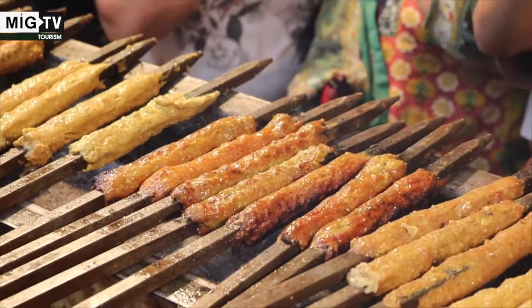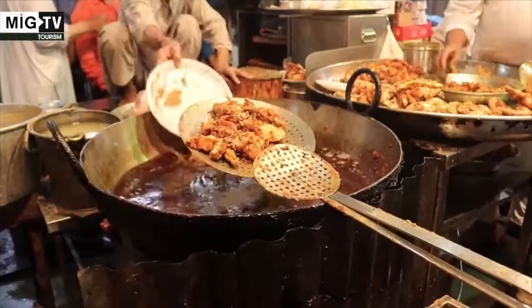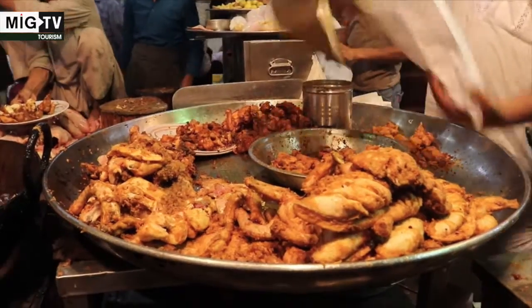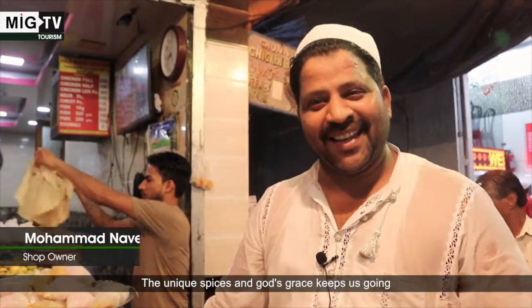After tasting the delicious kebabs, we head to have another iconic dish called fried chicken in the bustling streets of this market. चिकन फ्राई फिश फ्राई स्पेशली है हमारा. हमारे वाली साहब 1975 से कर रहे हैं काम यहाँ भाई. ये मसालों की खासियत है ऊपर वाले की देने.